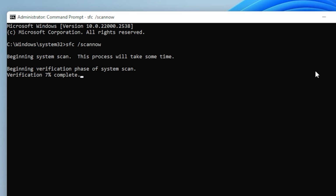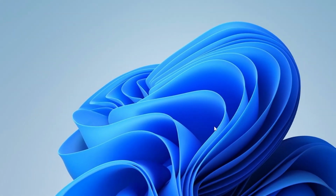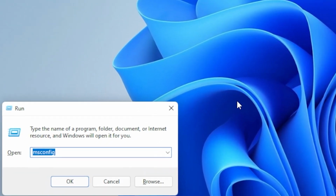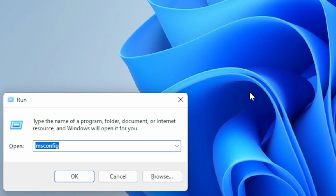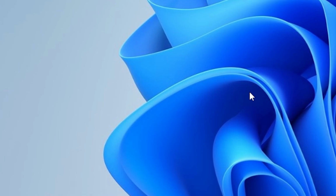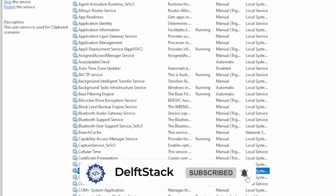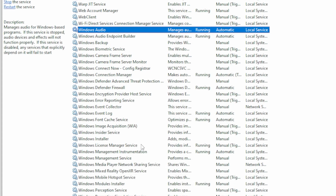Now, if CHKDSK is still hanging at a particular percentage, another potential cause could be an issue with the Windows Update service. In some cases, updates can conflict with CHKDSK, causing it to freeze. To fix this, you will need to stop the Windows Update service temporarily. Press Windows plus R to open the Run dialog again, type services.msc and press Enter. This will open the services window. Scroll down to find Windows Update, right-click on it and select Stop.